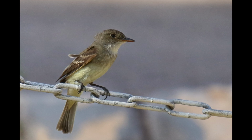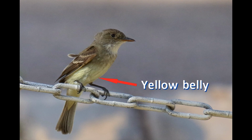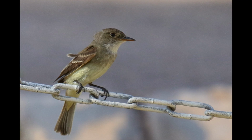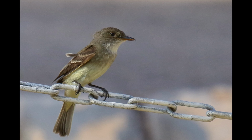What are the colors? Dark gray head, white throat, olive wash across the breast, pale yellow belly, brownish wings, two broad white wing bars, no eye-ring. Bill is black, maybe orange underneath. Do you recognize that this is a flycatcher? If only I had a better look at the underside of the bill and the wingtips.